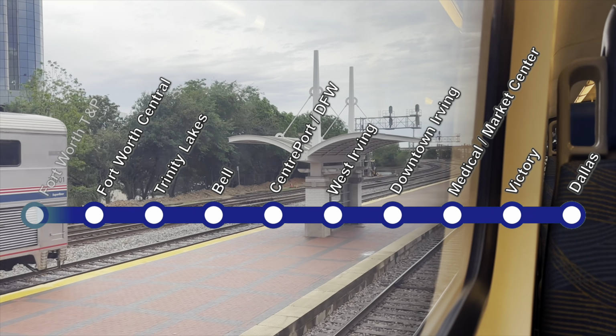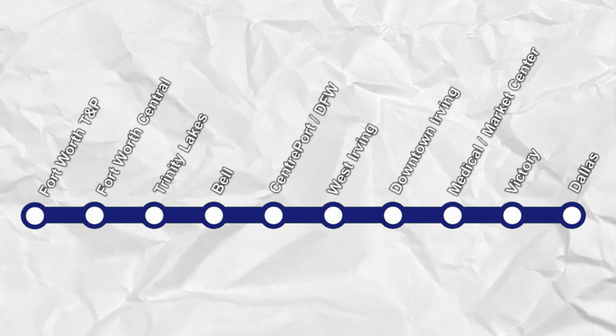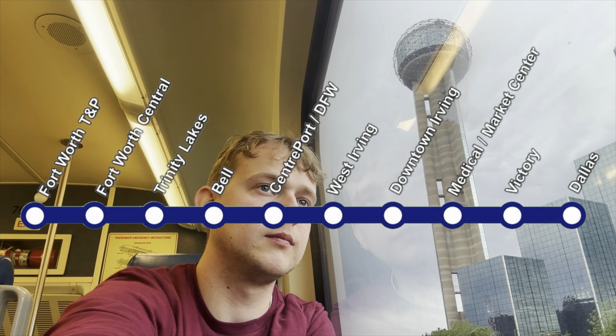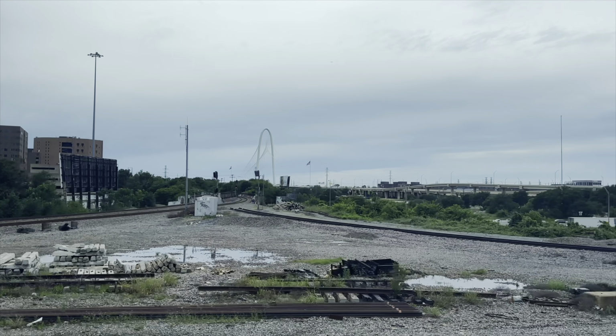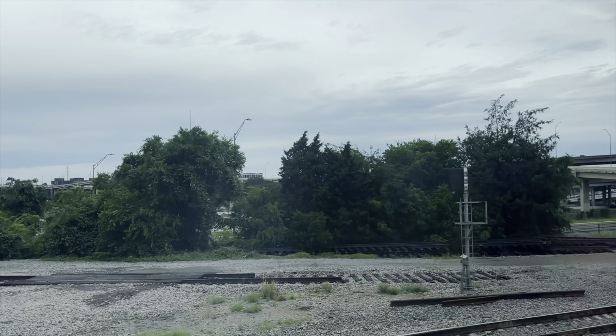Trinity Railway Express is a 34-mile or 55-kilometer line connecting Dallas Union Station with Fort Worth T&P Station. It is named after the Trinity River, which it sort of parallels. The service is a joint venture between DART, the agency that operates service in and around Dallas, and Trinity Metro, the agency for Fort Worth and its suburbs. Because of that, its fares are integrated with the regional transit system.